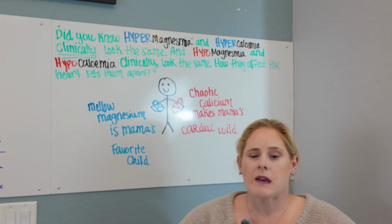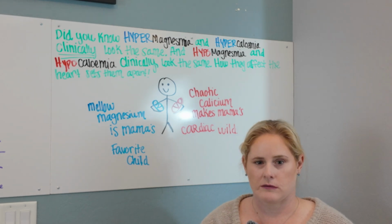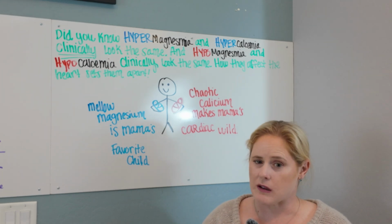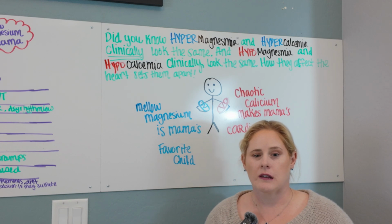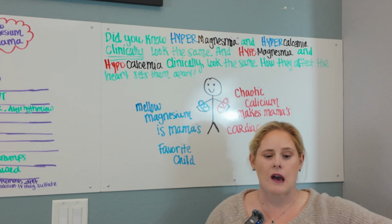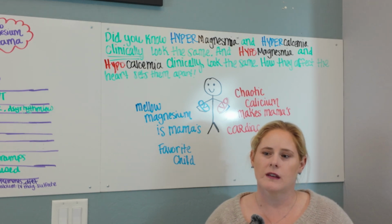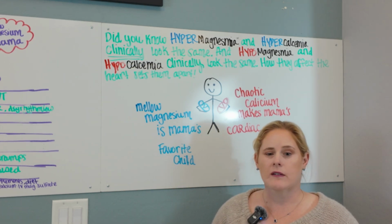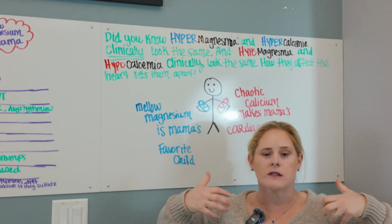When magnesium is high in the blood, it calms the heart down, and it can cause it to be a little too calm, you know what I mean? However, then you got that chaotic kid that just drives you nuts. You love them, but you can only take them in doses, and that is calcium, your chaotic baby. A high amount of calcium is going to make the heart go wild. It's going to make the mama have dysrhythmias.